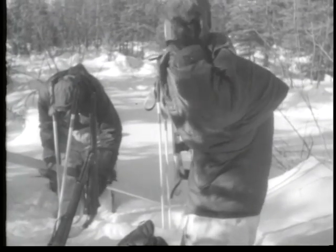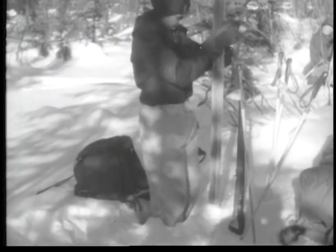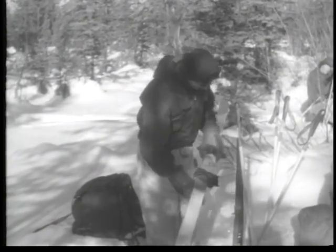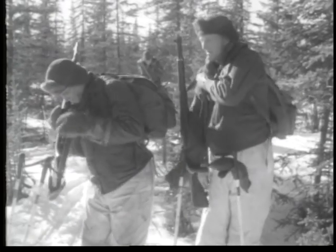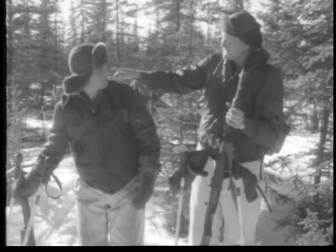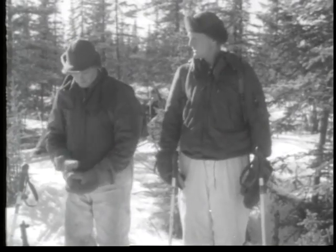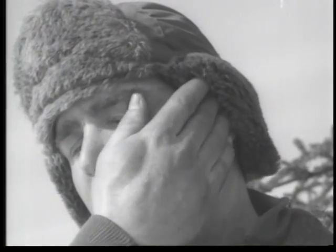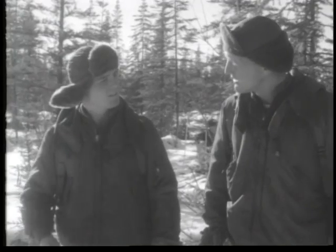Parkas are put on to keep from chilling. Skis are wiped off before snow freezes on them. In cold and snow, the individual carries great personal responsibility. Skiers check each other for frostbite. Cheeks, nose, ears, all extremities are vulnerable. Frostbite doesn't always ring the bell before it drops in. Unless someone tells us, first awareness of frostbite may be when we stop feeling the sting of the cold wind.